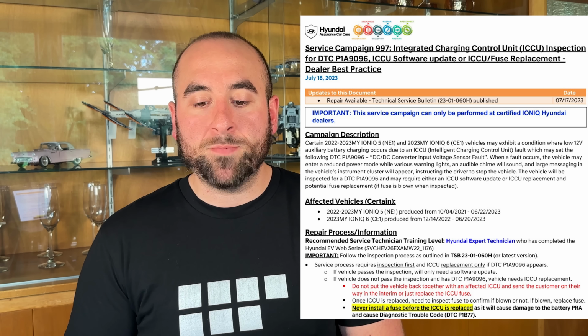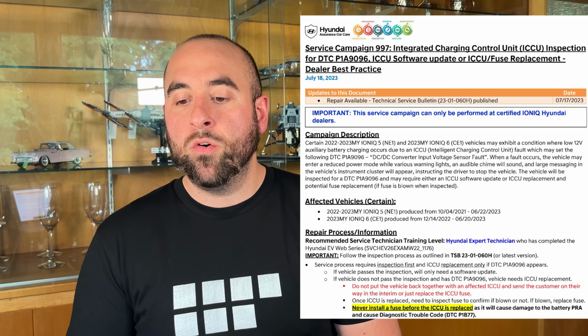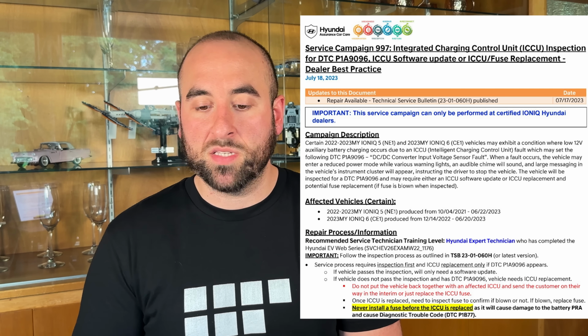The vehicle will be inspected for that trouble code and may require either an ICCU software update or an ICCU replacement and potential fuse replacement if the fuse is blown when expected. So I kind of went over this in my previous video about the EV6. What they're going to do is they're going to get your car in the shop, they're going to hook up their diagnostic tool, they're going to look for that trouble code. If they don't see it, they're going to simply apply a software update to the car.